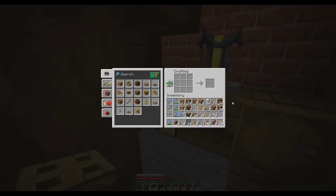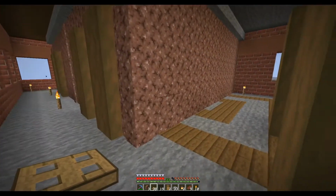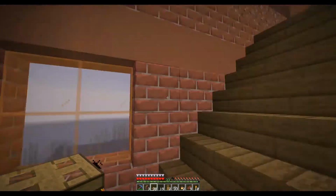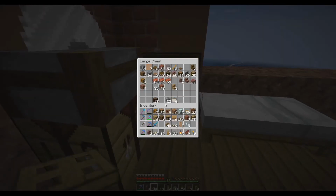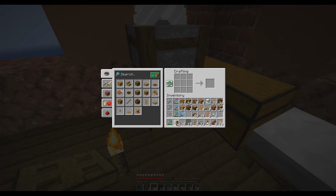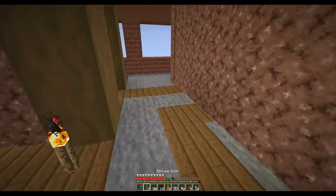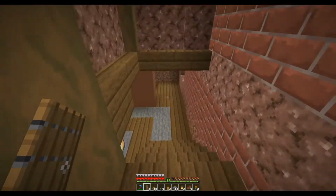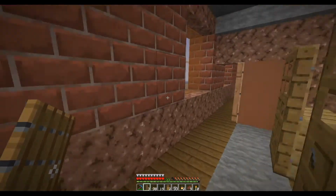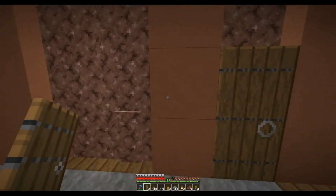And do I have any spruce on me? Oh dang it, I've only got two pieces of spruce. I was going to do a spruce door, but I think the interrogation room should have a solid door. And spruce is one of the few woods that actually give you a solid door. I guess I could do like a dark oak, but that's almost too fancy. That's more like a rich mansion door. So we're just going to do a spruce door right there.